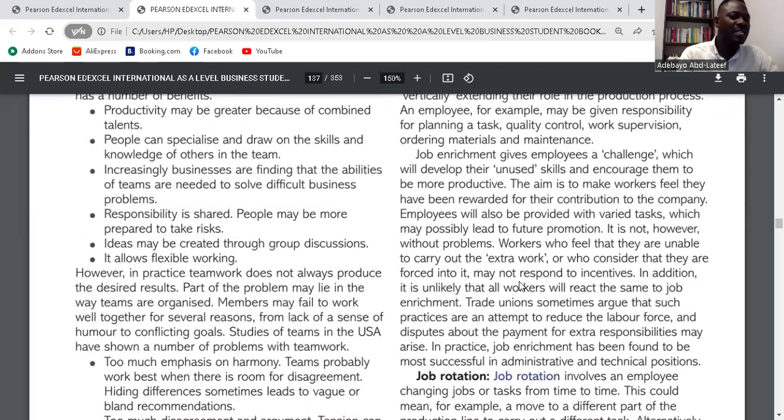Increasingly, businesses are finding that the abilities of teams are needed to solve difficult business problems. So it's a team. Two heads are better than one, like they used to say. So ten heads will be better than one. So it helps to solve problems. That's why they say two heads are better than one. It's because of the problem. You can only think. But maybe when both of us think, we can quickly find the solution.